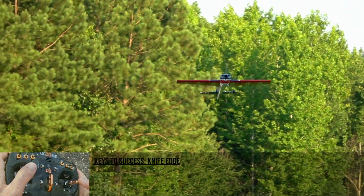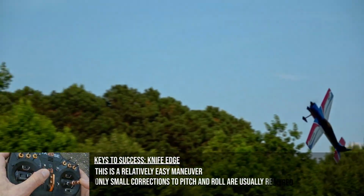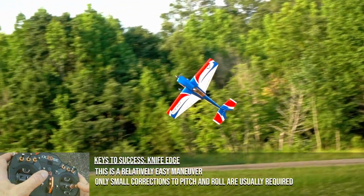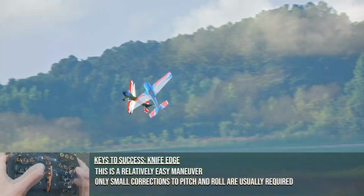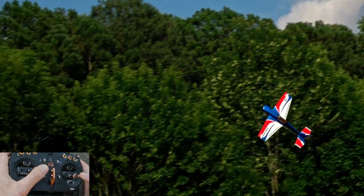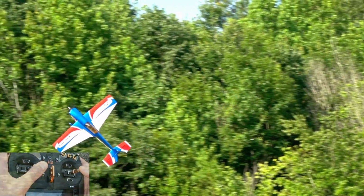The key to successful knife edge is holding rudder input and correcting any deviation with slight amounts of aileron or elevator as needed. Hold and apply throttle as needed to correct the plane's flight so that it flies level or flies in a circle. However you want to fly knife edge is up to you. Just remember that there's usually a little more to it than holding rudder input alone.